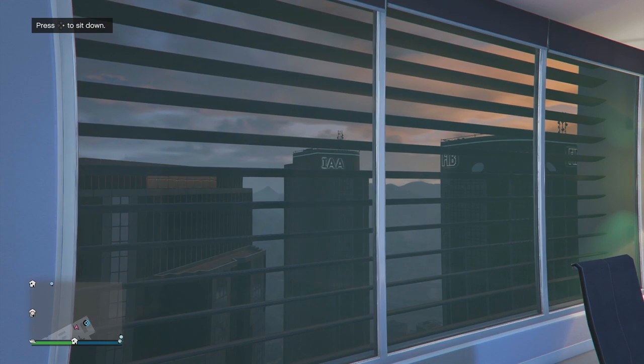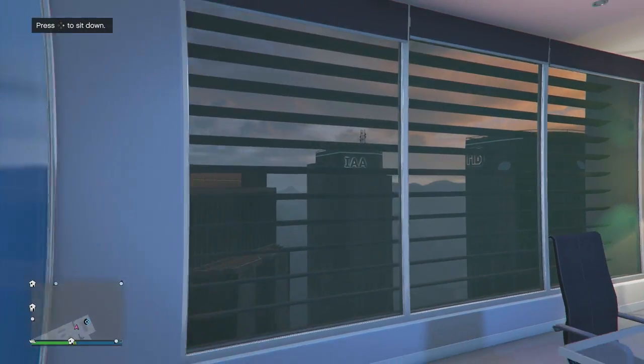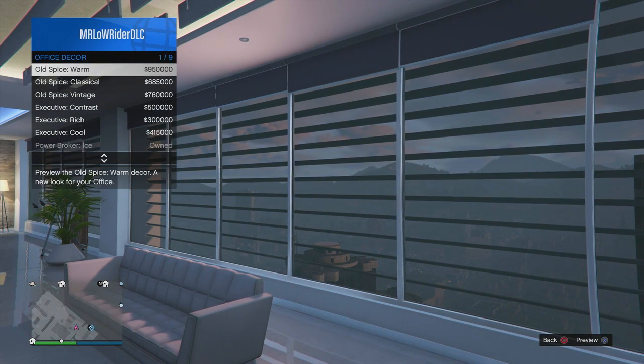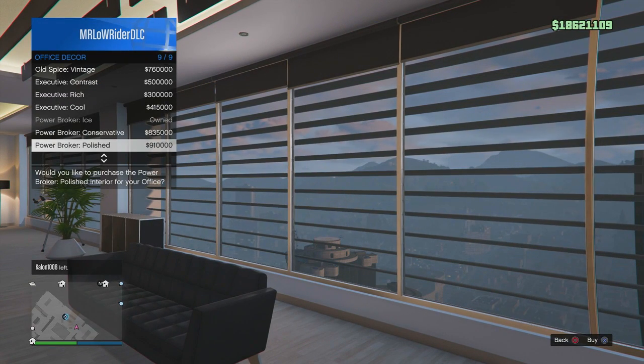Maybe it literally was to make it less glary in your office. So if that's the case, then it might be a cool feature. But again, the only thing I've noticed so far is on all the power broker options that there are blinds and that they do get in the way of your nice view.